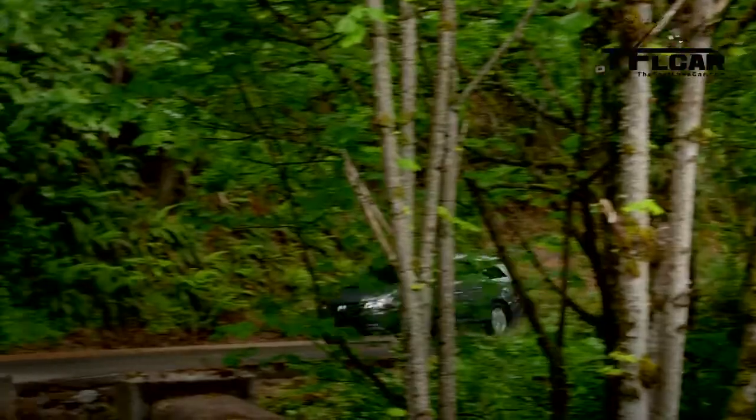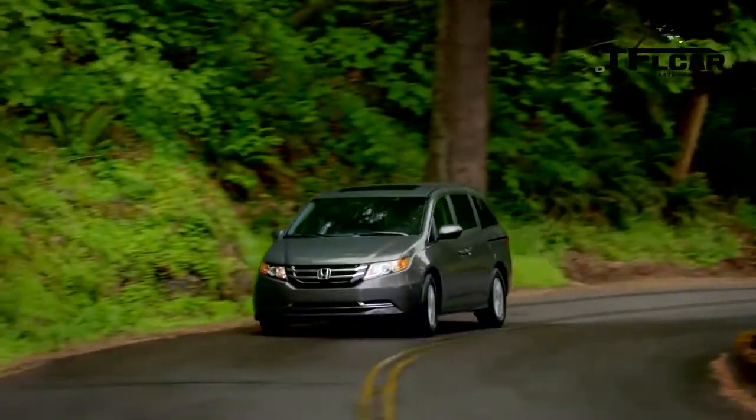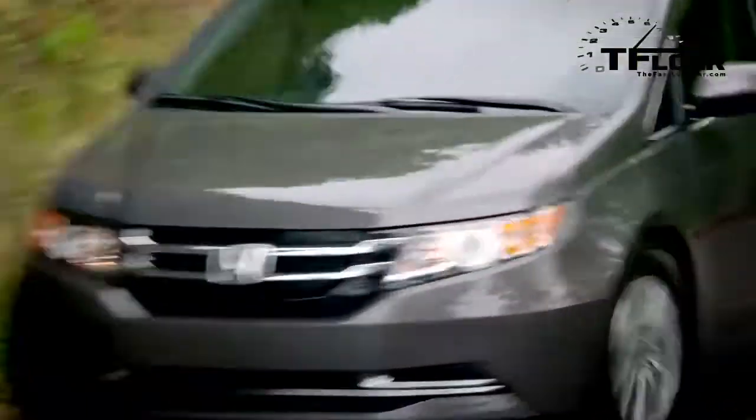Ooh, let's take this corner. Yeah, that's right, getting squirrely in a minivan. That was fun.